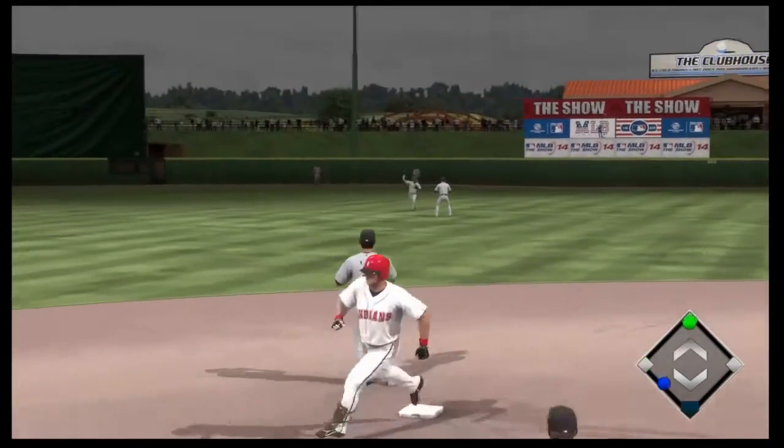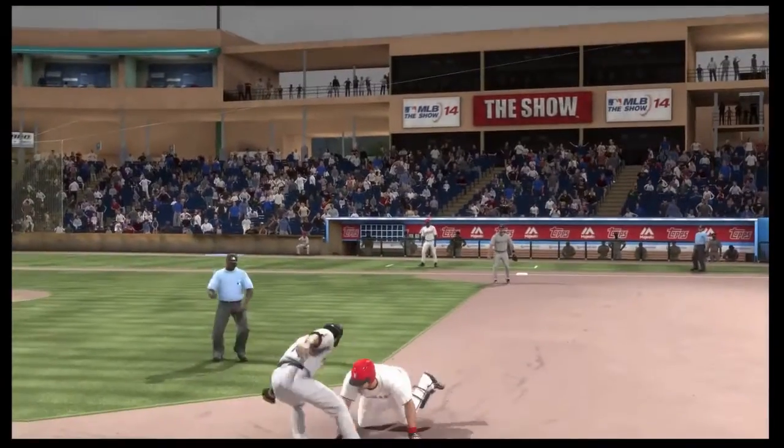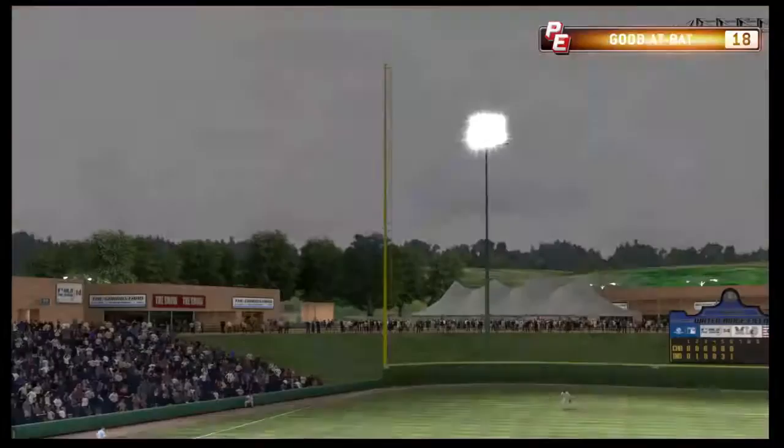Around third and being waved on home. And they'll add another as this is now a 5-0 game. The tag, and they'll get him at second.